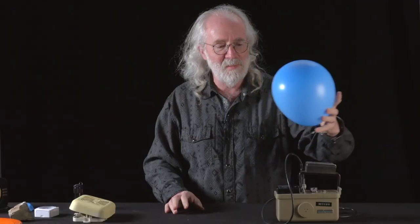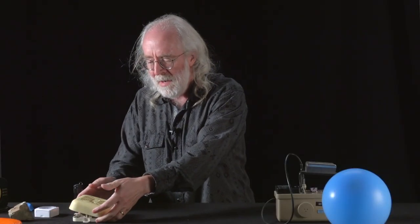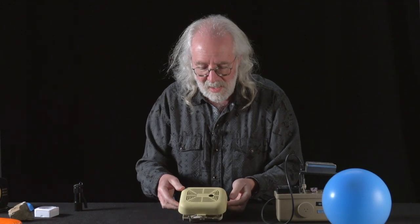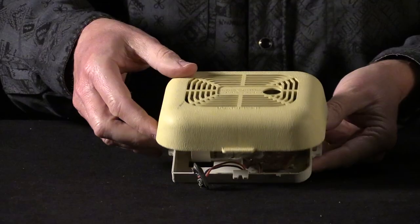Now, I'm going to go ahead and put this balloon right over here. It's static charged. It's attracting dust from the air. And it turns out the dust has a special property that we'll come back to. But I'm going to start by looking at this device right here. And this is a smoke detector. And it asks you not to open it.